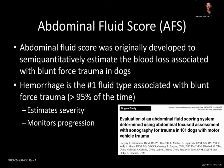And we're usually going to need blood transfusions. Fortunately, in one of the original studies that was done, somebody developed and validated an abdominal fluid score. And even though we're going to talk about it in the context of trauma, I think it's important to note that this is very useful for your medical record keeping to keep track of how much fluid each patient has.